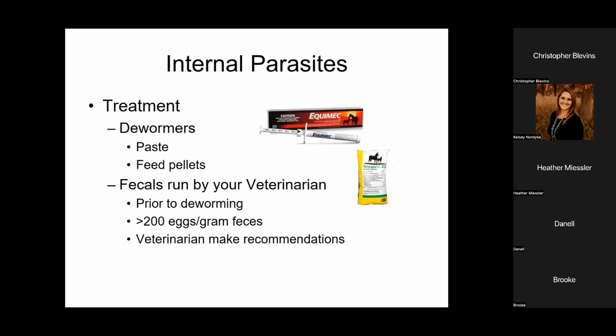So talk with your veterinarian, run fecals, and then deworm accordingly. Try not to use daily dewormers. Try not to over-deworm your horse if it's not needed, because we don't want to cause super worms, where the only ones surviving are the ones that can resist the dewormers that we have. So it's important to consult with your veterinarian about running fecals and deworming accordingly. Some horses just need to be dewormed once to twice a year based on their fecals. So that's important to know also.